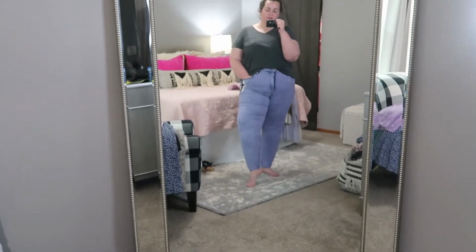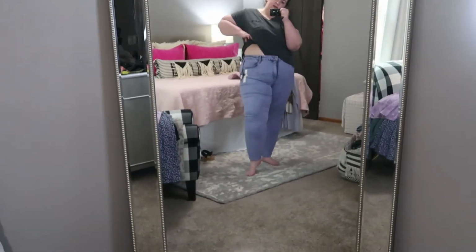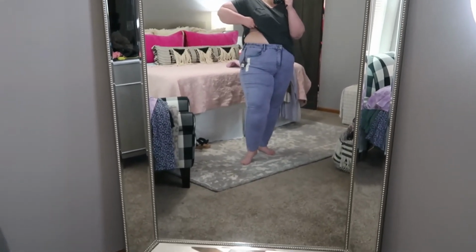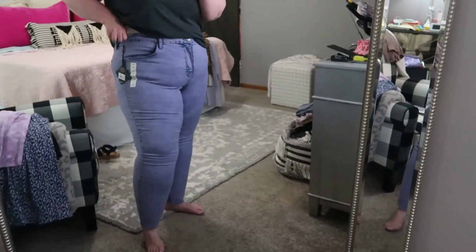The length of it is supposed to be slightly shorter, and I'm 5'9", and typically that's on the higher end of things that I've noticed in traditional fashion. So I think they are supposed to be slightly shorter, and I feel like they come up really, really high. Like here's my lower bra band, and then there's the jean. For me, I could even pull it up like, oh, why is it not focusing? It doesn't want you to see this moment.